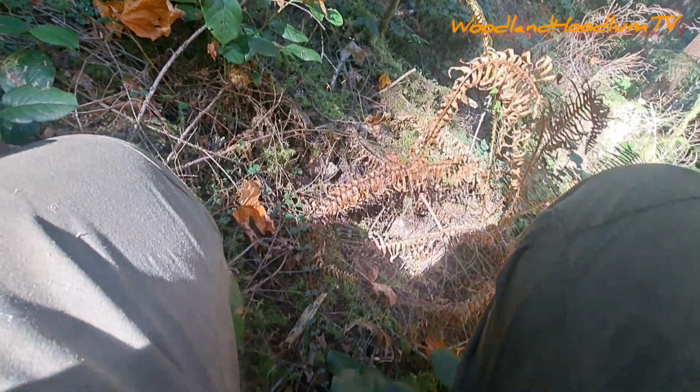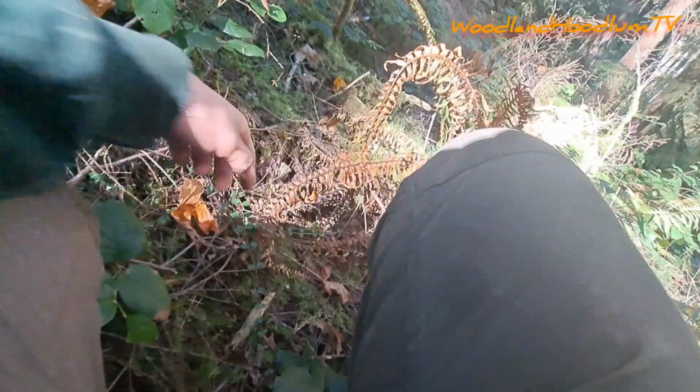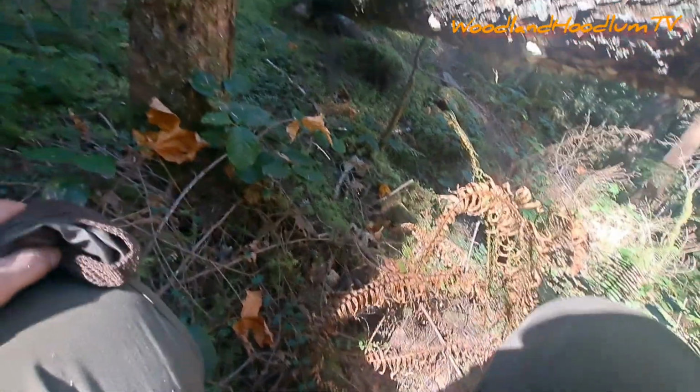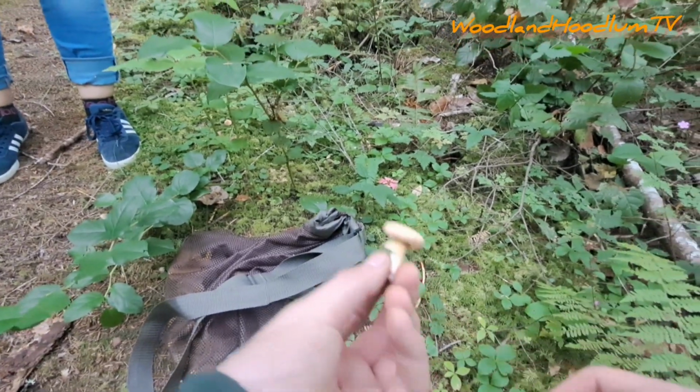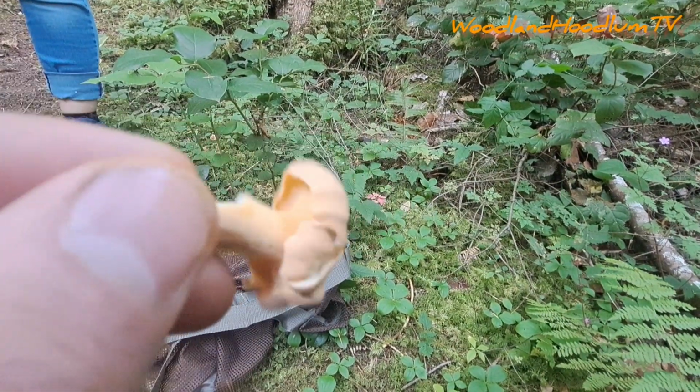Oh, those are coral fungus. Right there and there. Oh, whoa. For a split second, I thought maybe it was cauliflower mushroom. Oh, I just kind of messed it up. Oh, that is one. Yeah, it is. Little itty bitty one.